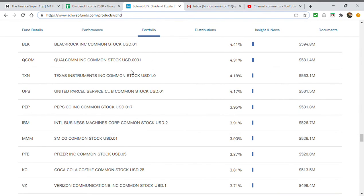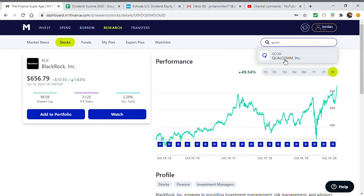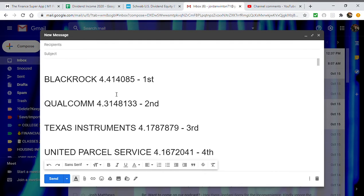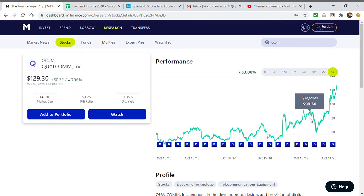This is one of the holdings that I have, and it's a little bit surprising that such a new age stock is going to be in this portfolio. But Qualcomm is the second largest, and by the way, I probably should have mentioned, as you can see in this list, these numbers on the right side of my email, which we'll be going over in a second, are all percentages, like 4.41% of the portfolio, 4.31, 4.17, you get the point. But Qualcomm is actually in my portfolio as well. I started buying Qualcomm at around $69, $70 a share, I believe, when the recession started taking place.